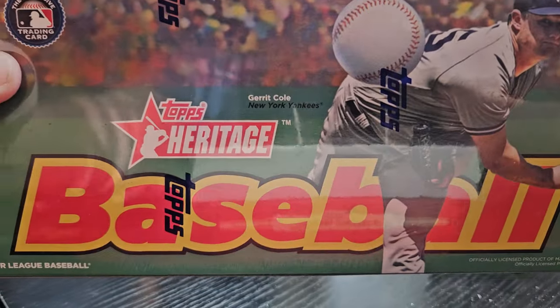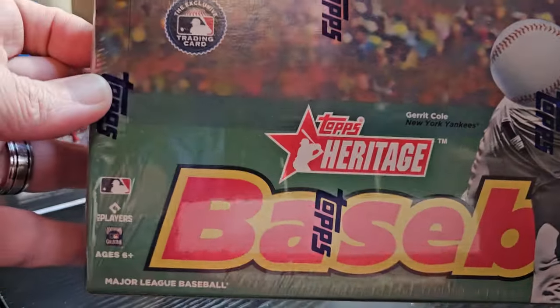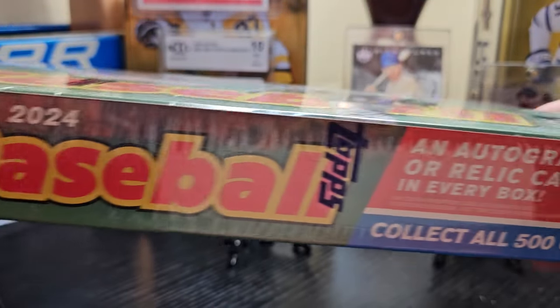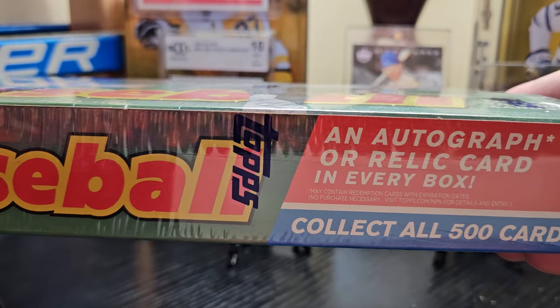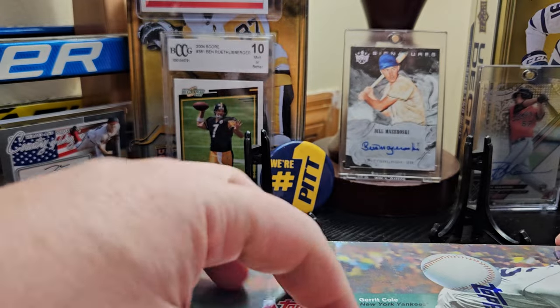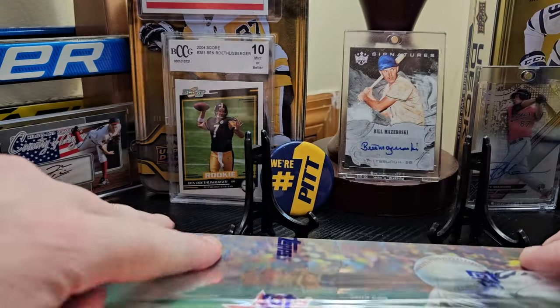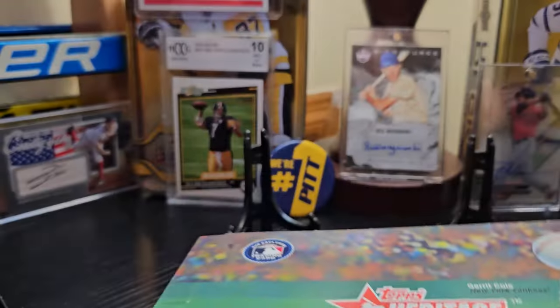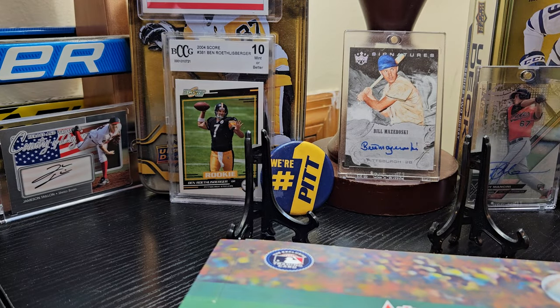My local hobby shop came through again. I got a first look of 2024 Topps Heritage. An auto, a relic in every box, 500 cards in the set. They did switch it around this year. The first 100 are the short prints and not the last 100. So that's a little different. They're based on the '75 Topps set, and my place came through again. I was so hopeful to get this today, and I was able to.